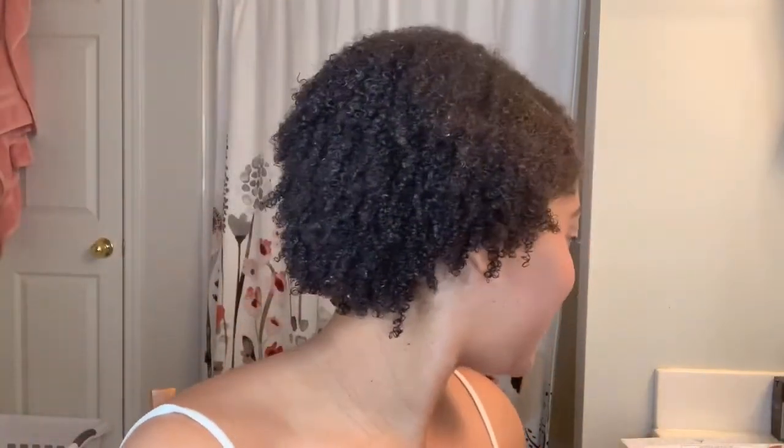Last but certainly not least is lips. And I'm gonna be using this matte lip pencil. And I just kind of line the lips with it. And fill in. Look at that mascara. And there is my everyday makeup look.